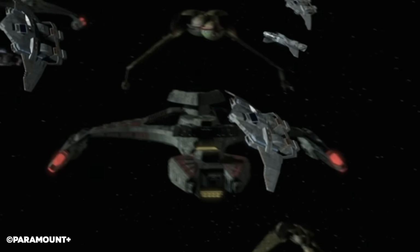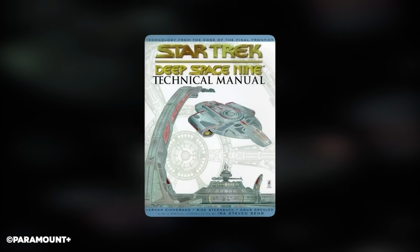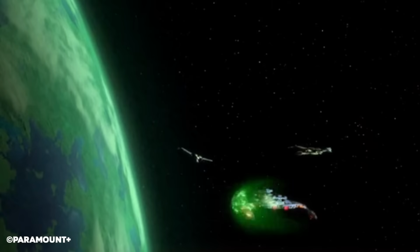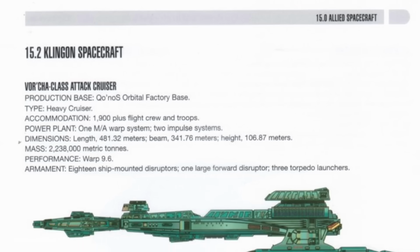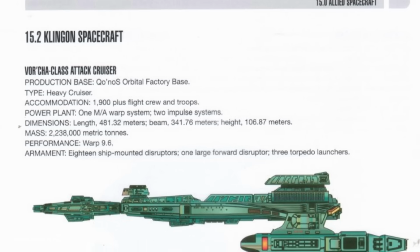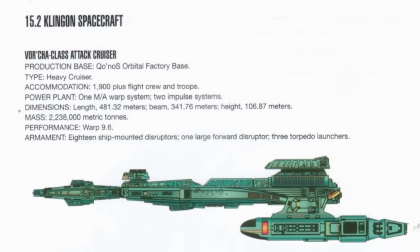Classified as a heavy attack cruiser, according to the Deep Space Nine technical manual, the Vor'cha-class attack cruiser was one of the largest ships in the Klingon fleet in the 2360s, much larger than a contemporary bird of prey. The Vor'cha measured 481.32 meters long, 341.76 meters wide, and 106.87 meters tall. Oh, and it had a mass of over 2 million metric tons.